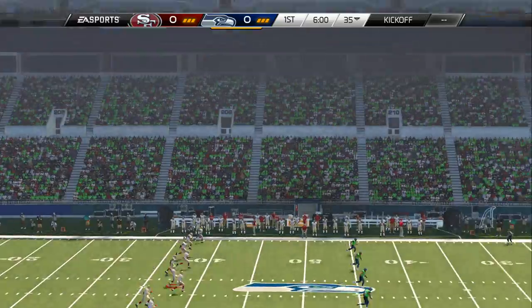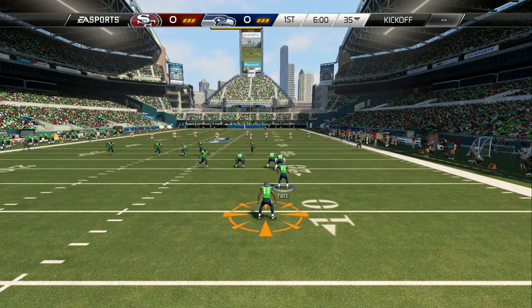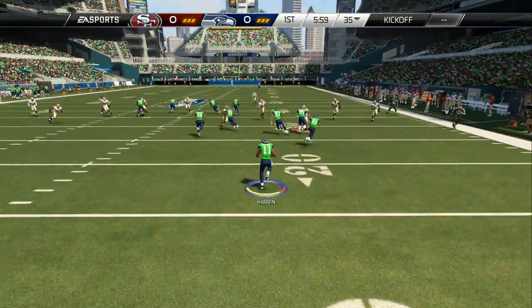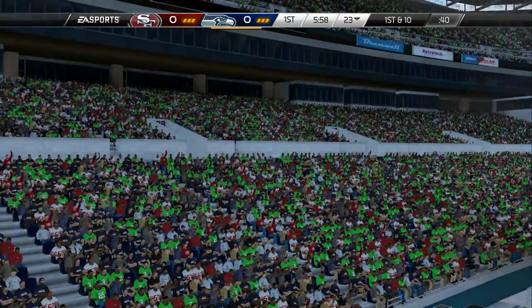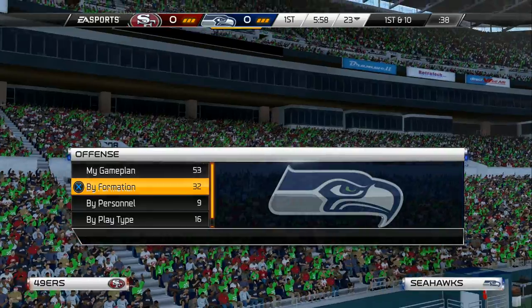Well, it's going to be about these running backs today. Let's see who can win the battle. Percy Harvin will be returning this one. Able to move past the 20 and brought down at the 23.